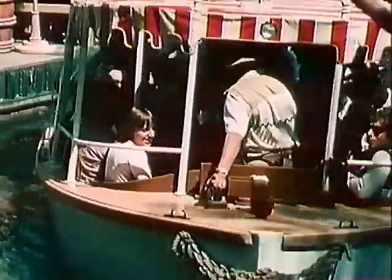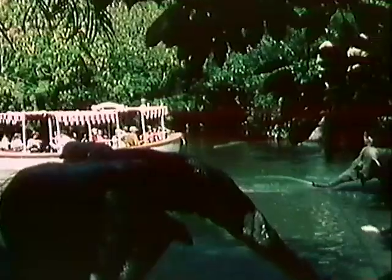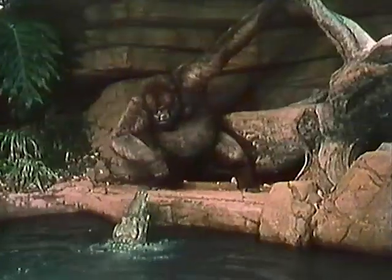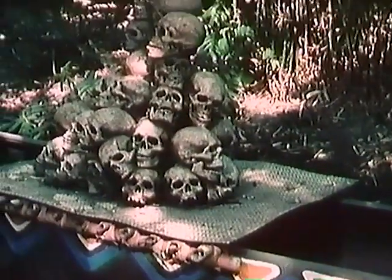Aboard one of the river boats, guests explore the dangerous waters of the Amazon. Is it safe? Well, yes, except for snakes, spiders, alligators, rhinos, lions, and a few gorillas. I'll hold your hand if you'd like. You sure? You didn't mention tigers. I forgot. I forgot to mention the headhunters, too. They take people's heads? They buy them, actually.